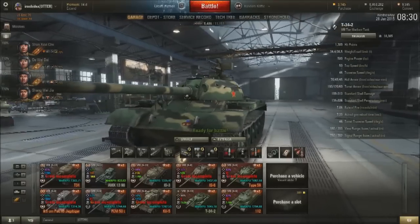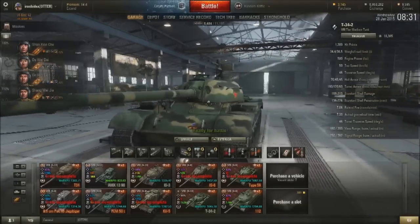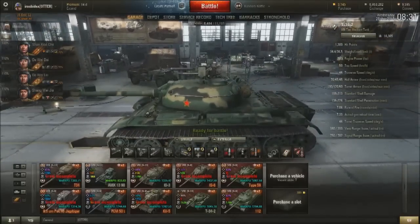And so I made this. Not my favorite tank, but showing people how to use it, and you can have great success in it.